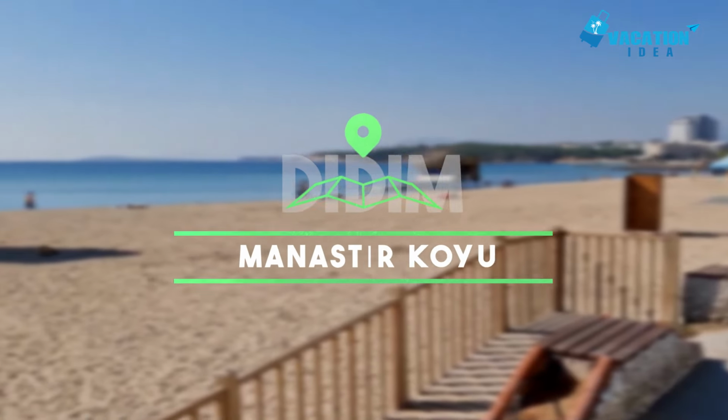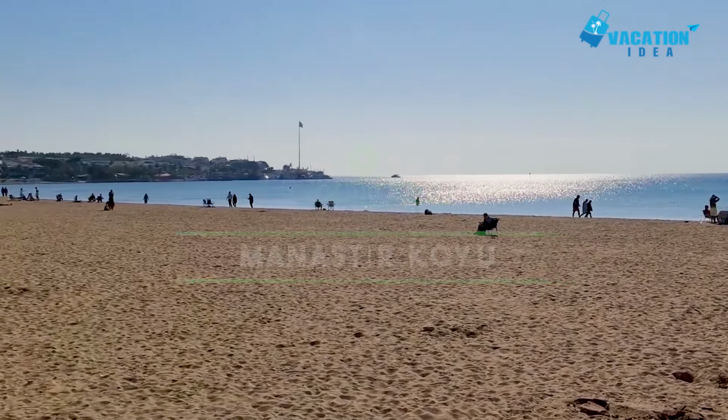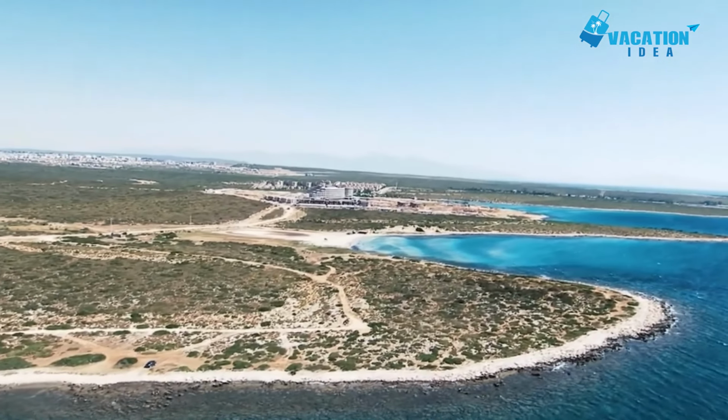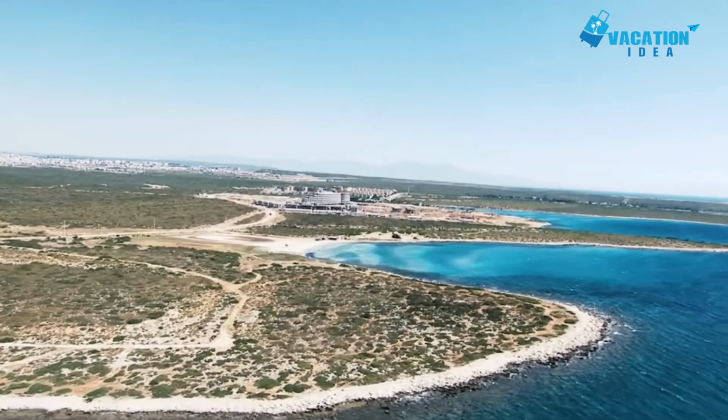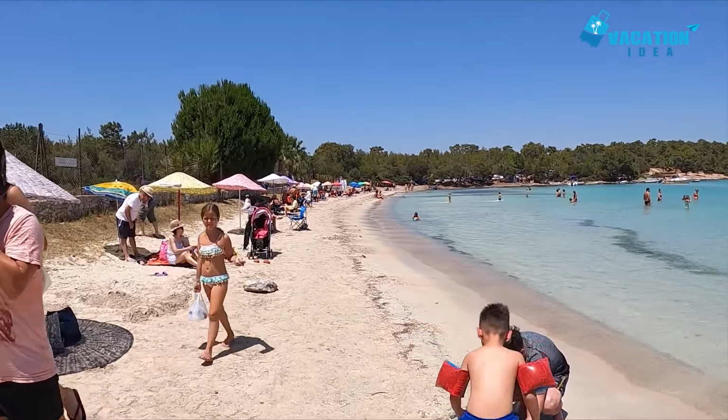At number 6 in our list, Manastır Koyu. Southwest of the center of Didim, the coastline cuts in and out on a series of little coves, with almost no sign of mass tourism to be found among the rocks and scrub.